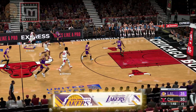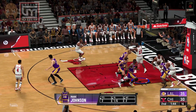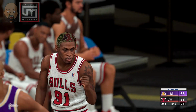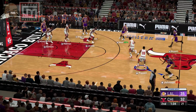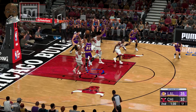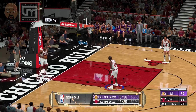Not really his best quarter as far as scoring. Let's see if he can eventually get back on track. His first shot coming late. Count it, and the Laker lead has been cut down to just 3 in the basket from Rodman. Yeah, and this is what happens when you have a scorer like Jordan on the floor. He attracts all that attention defensively, leaving guys wide open. Count the basket. Johnson's got his second bucket of the night.